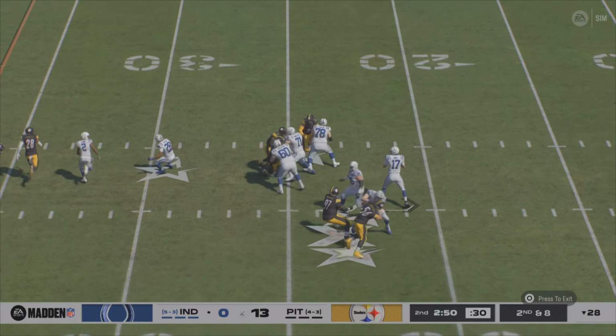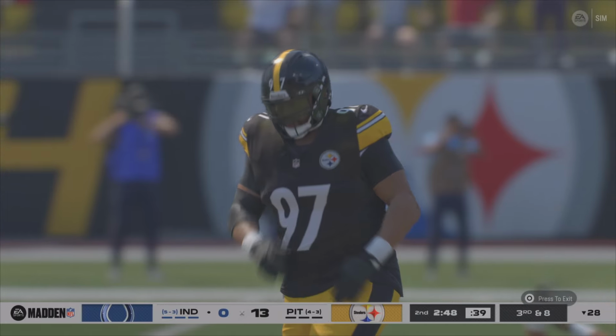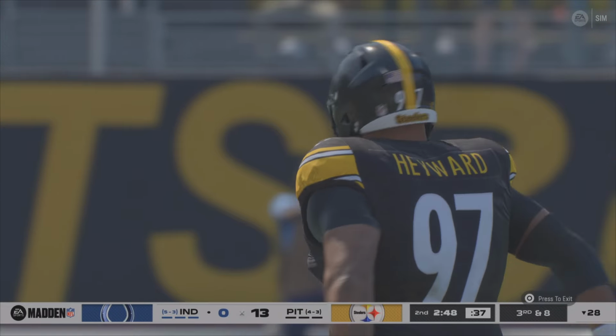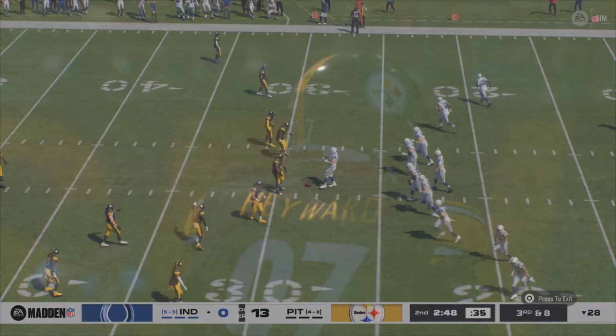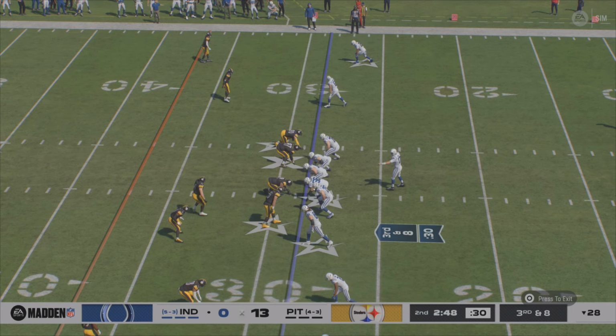It's second and 8. Back to throw is Jones. That's going to be incomplete. Good work by the defender. Bodied his man up. Wouldn't allow the catch. It'll force third down. And 8 yards to go.